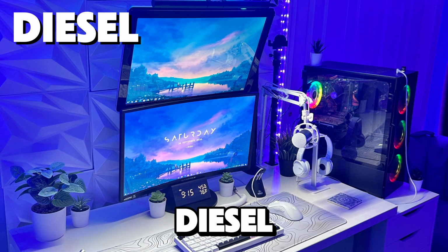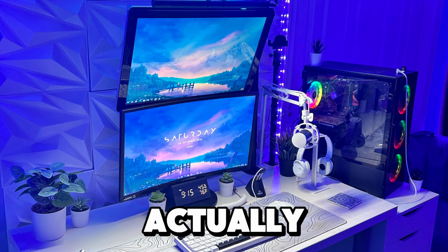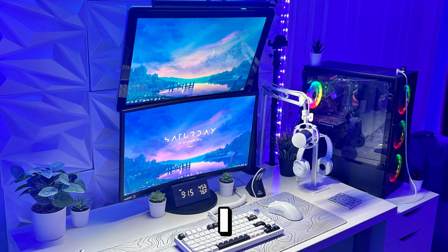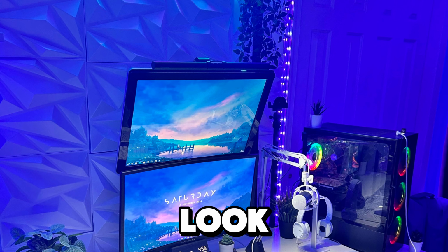So this is Diesel's setup, and as you guys could tell, it's pretty clean. I have that same exact wallpaper, except I don't have the little Saturn thing on the bottom one. I actually have the same clock. 3 fake plants are also the same as mine. I have a similar mouse pad actually to that as well, but that's not my main one. You have 3D wall panels in the back. They look really, really clean.